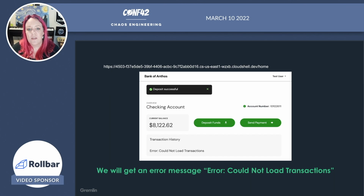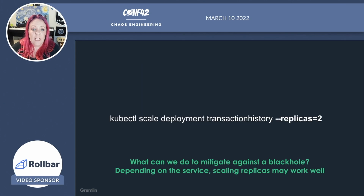So this is better than the balance reader because at least we're not getting that dash, dash, dash, and we have more of a friendly user experience that doesn't talk about get. So how can we mitigate against a black hole? And that's the next question.